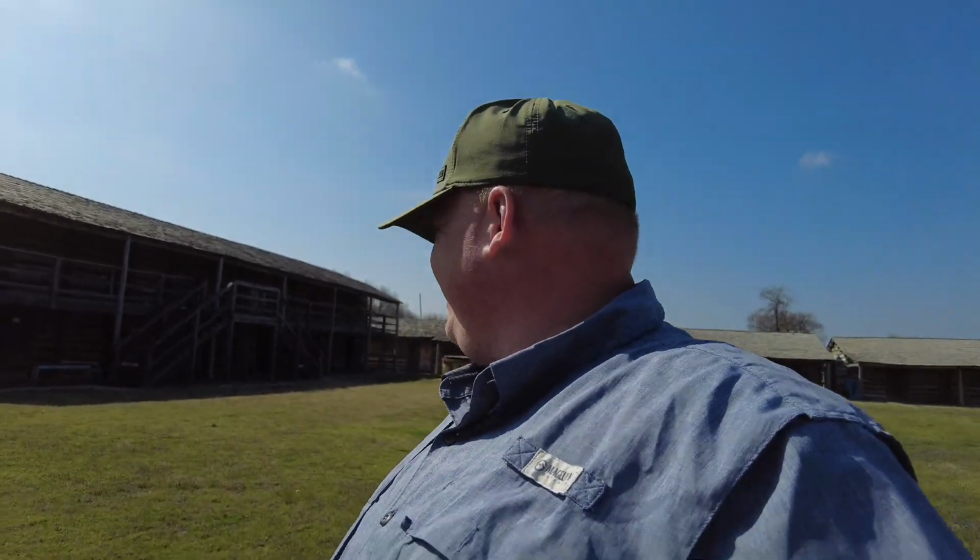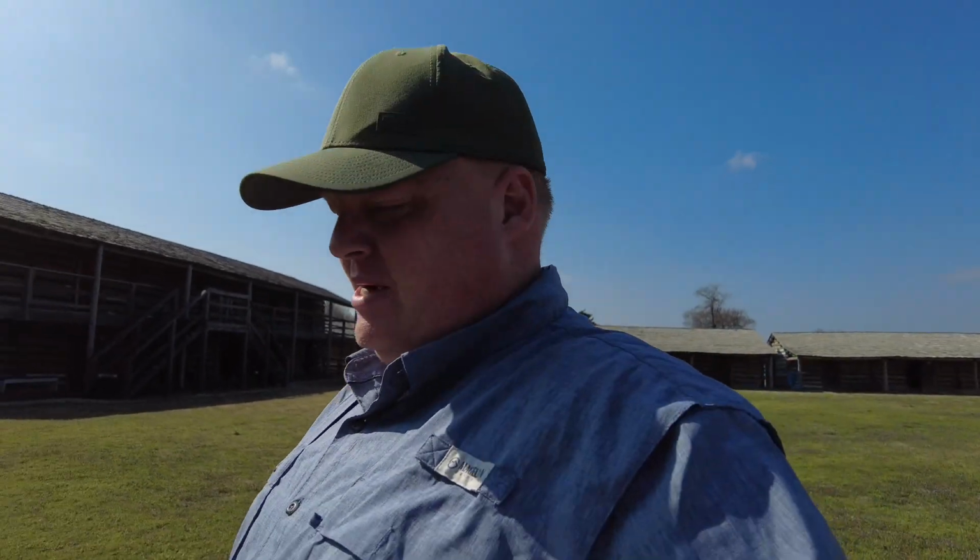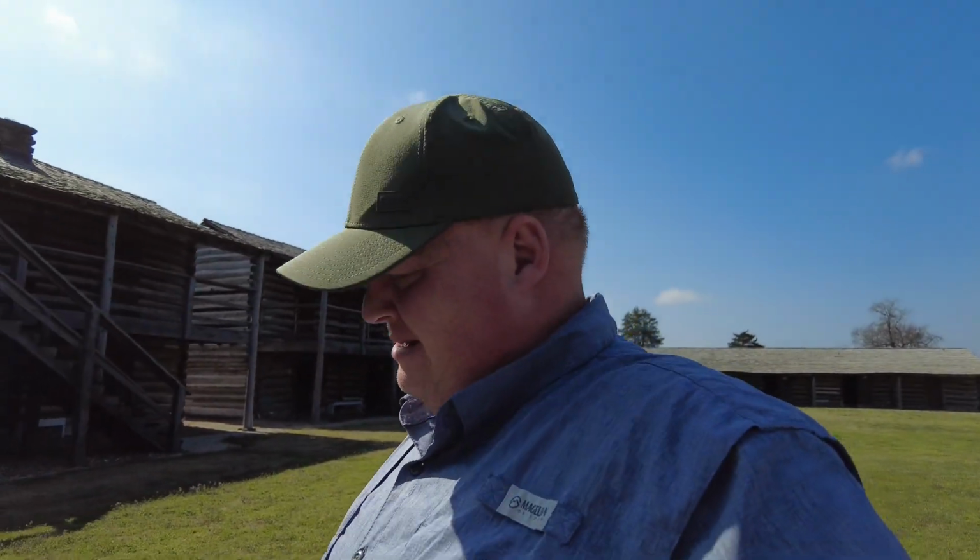So there are a few more structures outside of the fortification here we're going to take a look at before we get out of here. But I gotta tell you, it's just a heavy feeling being here, knowing what happened here in history. Yeah, it's a heavy feeling.